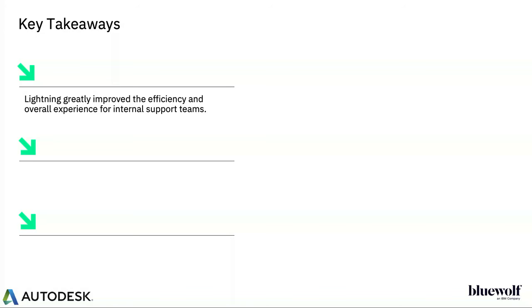So just from a time element, we'll continue. Three key takeaways. I'll let you guys add color to these. The first one that we came up with was that Lightning greatly improves the efficiency and overall experience for internal support teams. Why did you say that? What was the key to that? We've done comparisons between the old process and the new process. We were trying to figure out how we define the definition of success, and for us it was around efficiency, but it was also around rep satisfaction.